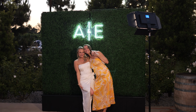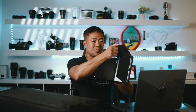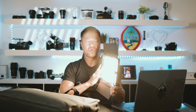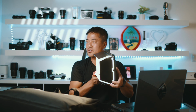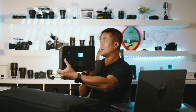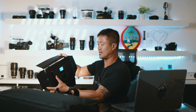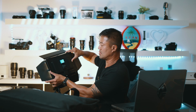In case you've never used a panel light with barn doors, it's really neat because you can actually control the direction of the light. You could keep it wide open and just have the light flood out all the way through, or you could narrow it down and focus on just that area, right? You could just aim right here, or you could open it up and light the whole thing. So it has that option, and right now it's very warm, and you can control the temperature just like that.